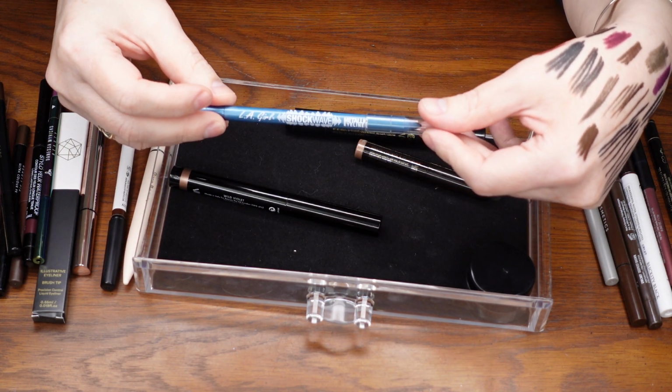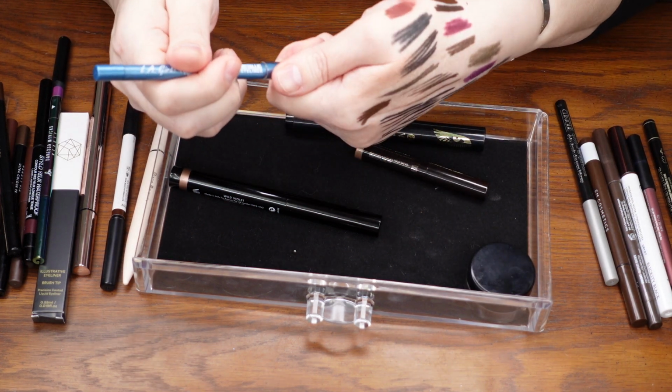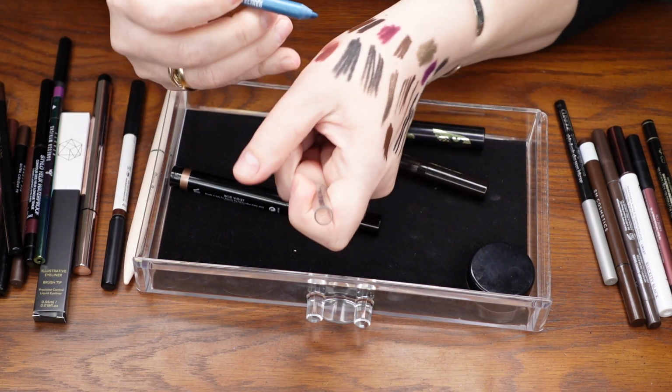All right, I don't know why I got it, but I'll tell you, this Shockwave LA Girl Metallic Liner. This one is called, I think, Ocean. Okay, look.